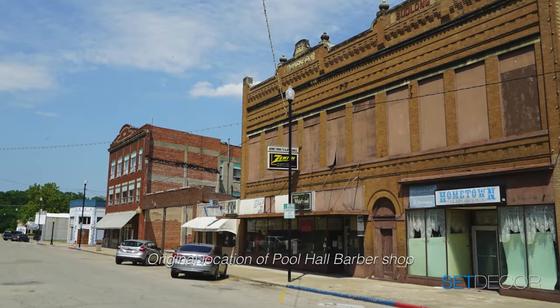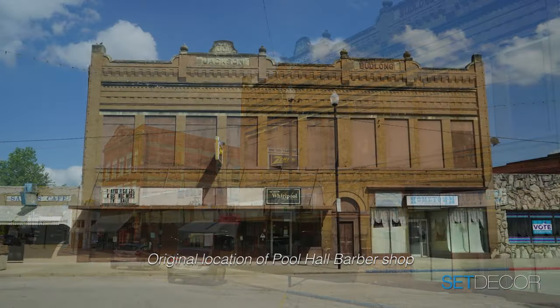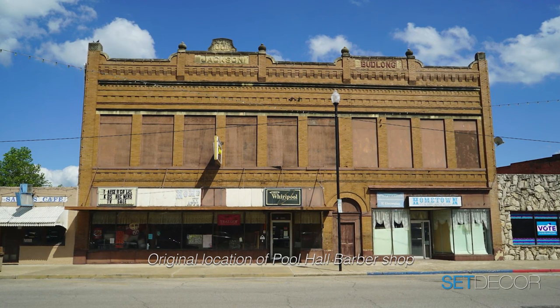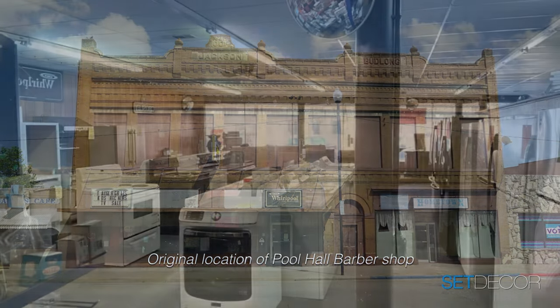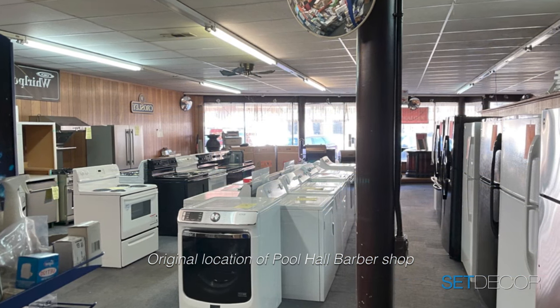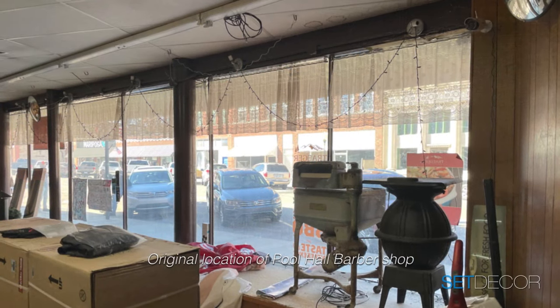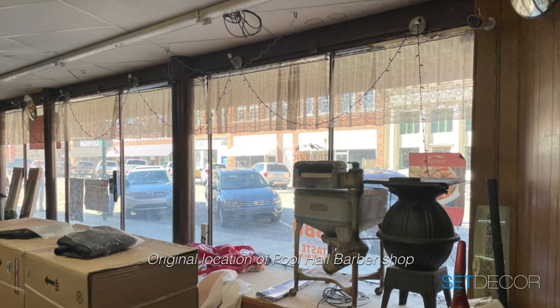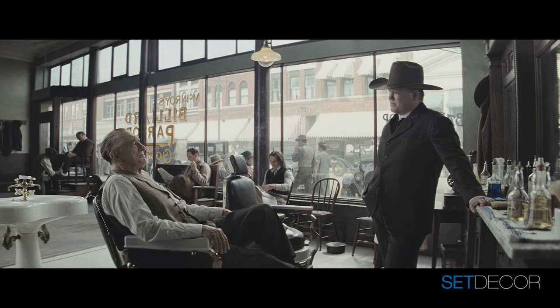There were three pool halls in Fairfax, the original Fairfax, that had barbershops in them. And I mentioned it to Marty, and he loved the idea because every time you have a set that you can incorporate another set, it just gives you that much more depth and detail. So he embraced it, and we just got to work immediately. And we loved it because you could look out that wall of windows. You just see everything. And you see the whole set. You see the town.